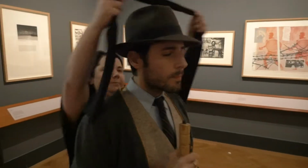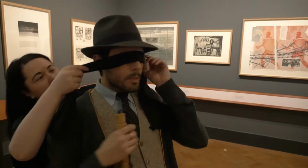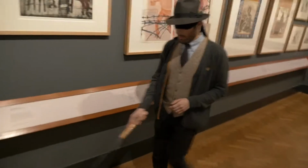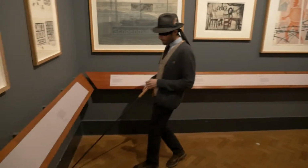I feel anxiety knowing that I'm going to be blindfolded, and this was an exchange of trust between Alison and I. I was trusting her to curate sound in such a way to guide me through the museum.